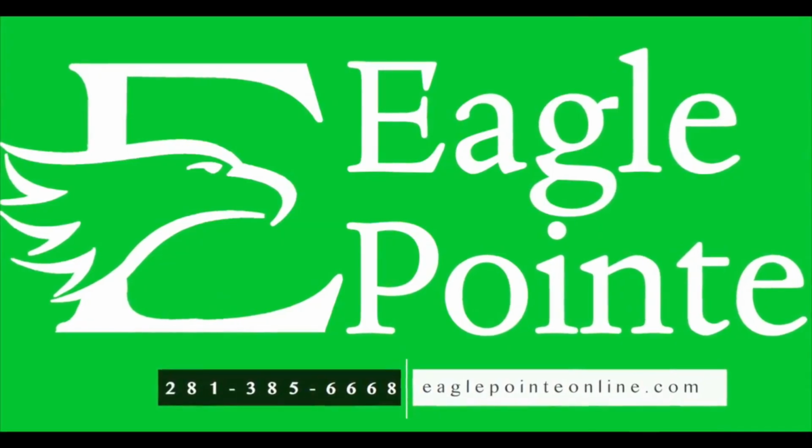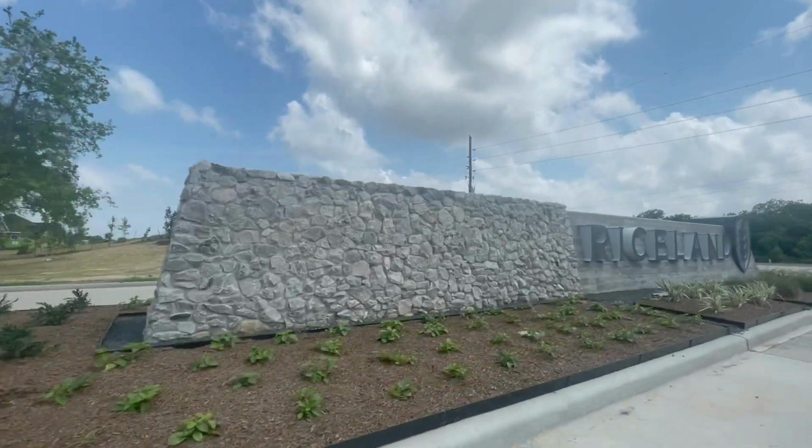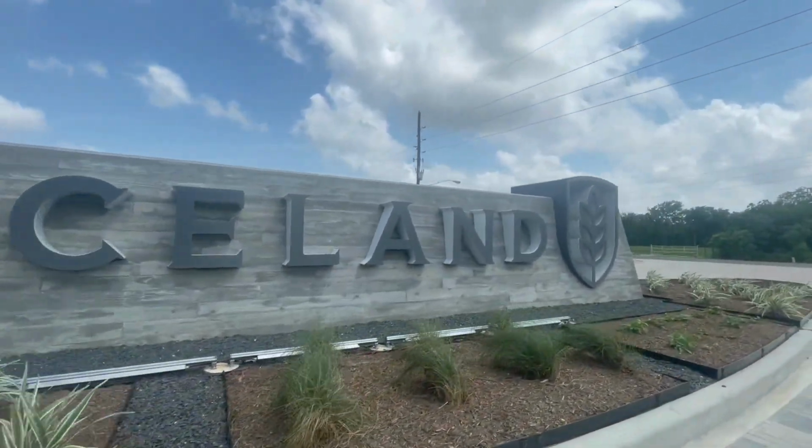So everybody's been excited about this Riceland community. A lot of people have been coming out. They had an event a couple of weeks ago that's been bringing a lot of people by. This community goes right up to Eagle Point. It also is very close to the city hall and the police and the fire department. So it's kind of, I guess you would call it, the downtown area of Mont Belvieu.